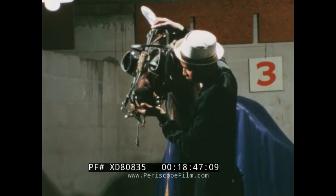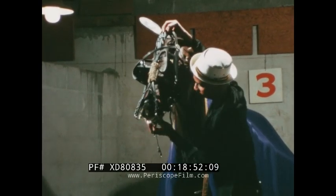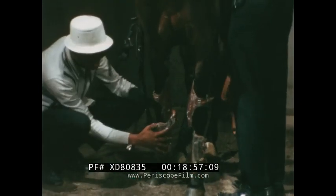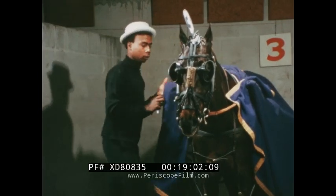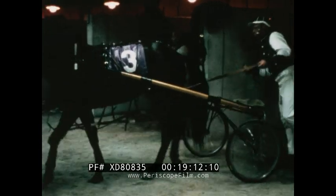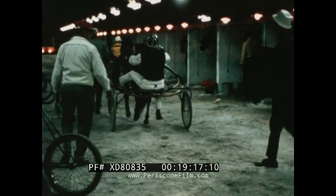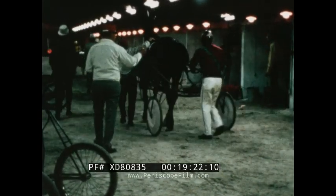The horses are harnessed up with all the gear they'll use during the race. Unlike thoroughbred racing jockeys, the weight and age of a sulky driver are not crucial factors. There are drivers of all different sizes and ages.